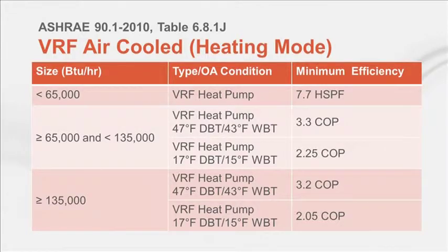And here's another excerpt from the table showing heating efficiencies. You can see that they are listed at 2 different operating conditions. Now, in the standard, the table also includes efficiency requirements for cooling-only units, water-cooled units, and equipment that uses either groundwater or a ground heat exchanger. Now, since we get questions on this often, let me pause a moment to explain some terms.